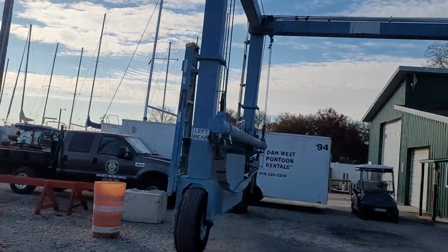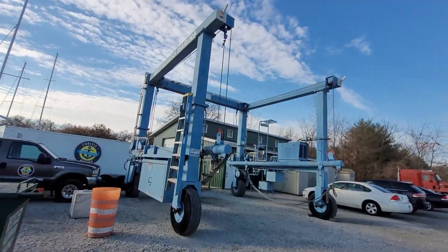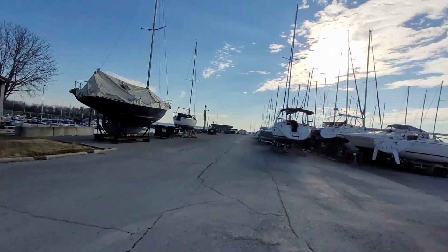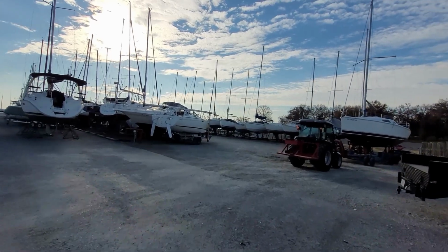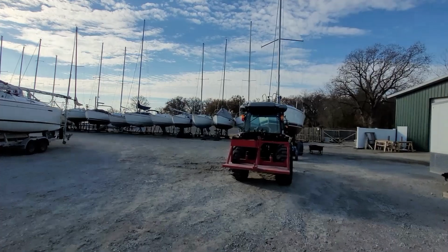It's one of those boat carrier things. I can hear hammering in that boat. That person heard me talking, but they didn't say anything. They got nothing to say.